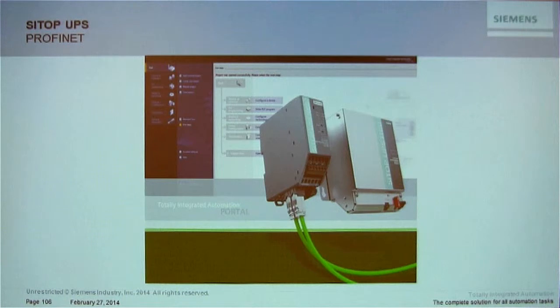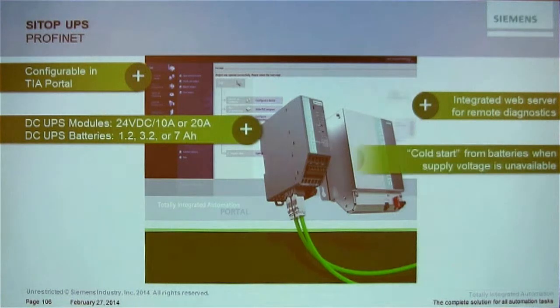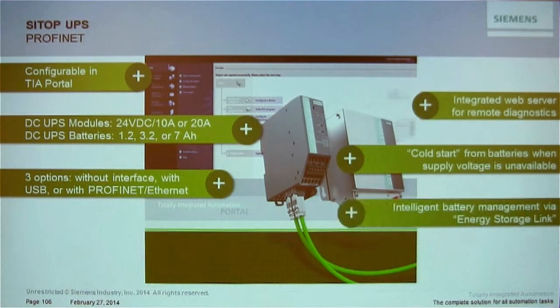Here's what's new. The UPS, which, by the way, is also built into the TIA portal. Why? Because it has an Ethernet port. You can have various options with an interface, with a USB, or with Profinet or Ethernet. Okay?